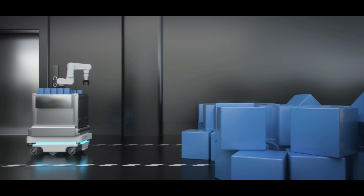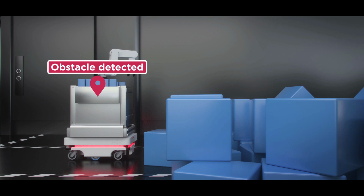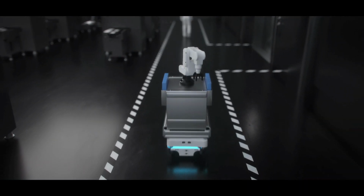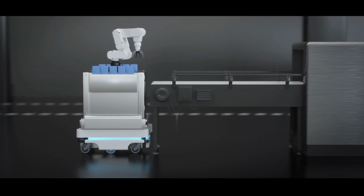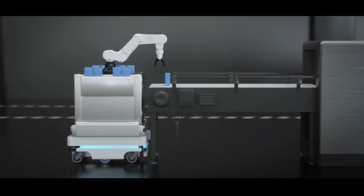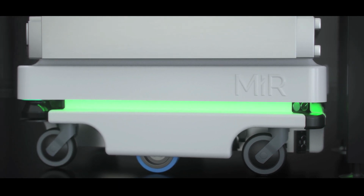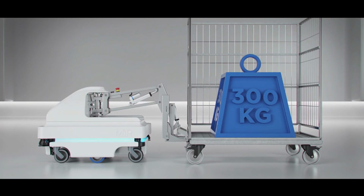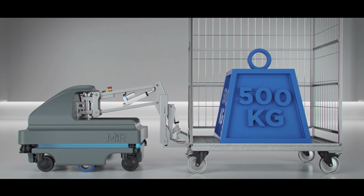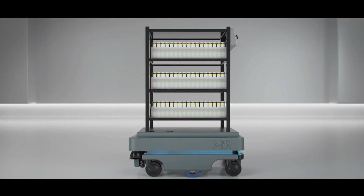If a robot encounters an obstacle that it can't navigate around, a notification is automatically sent to the user that an action is required. When the item has reached its destination, the robot automatically sends a notification. The top modules are easy to change, so the robot can be redeployed for different tasks. Whether transporting small, medium, or large items, we've got the solution to automate your internal transportation and logistics.